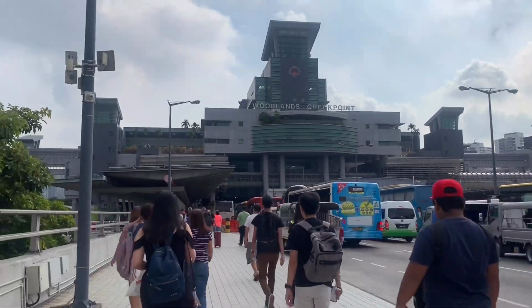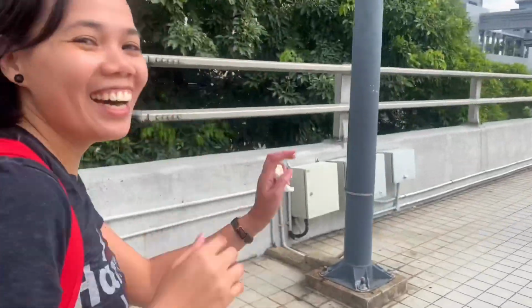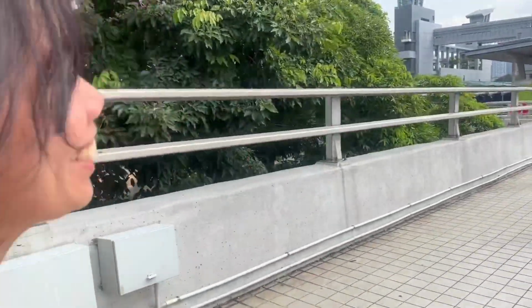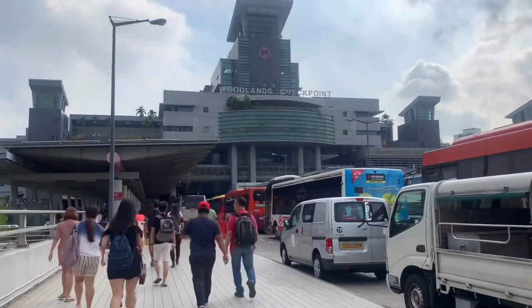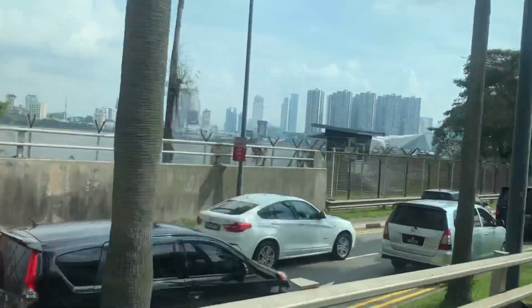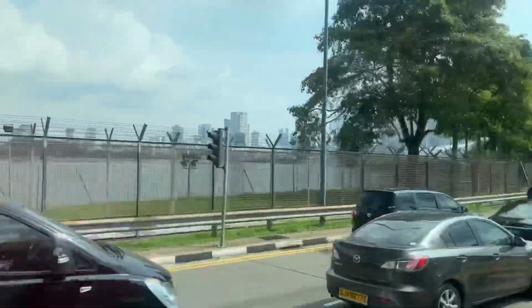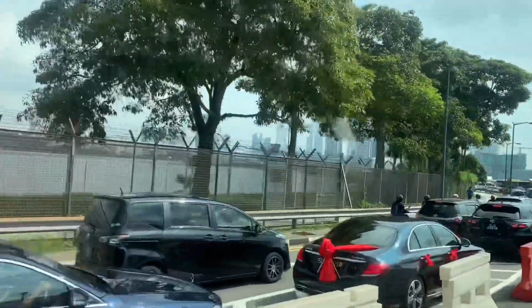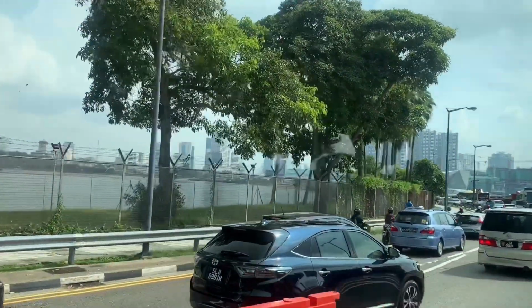Okay guys, we just arrived at Woodlands Checkpoint. So guys, after clearing immigration, board the same bus as you took before to JBCIQ. Show the driver the bus tickets you bought earlier. If you lose the ticket, you have to buy it again. Again, alight with luggage and clear customs at JBCIQ. So you have to walk about 300 meters to JB Central.